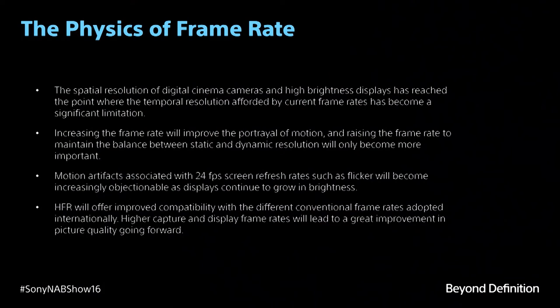The spatial resolution of digital cinema cameras and high brightness displays has reached the point where the temporal resolution afforded by current frame rate has become a significant limitation. Increasing the frame rate will improve the portrayal of motion, and raising the frame rate to maintain the balance between static and dynamic resolution will only become more important.